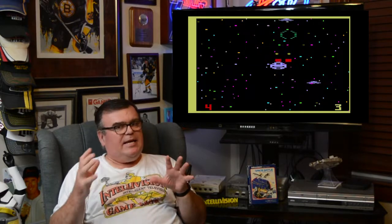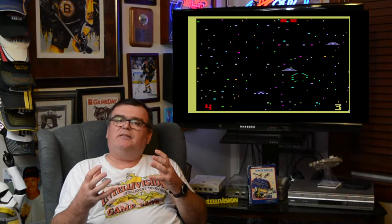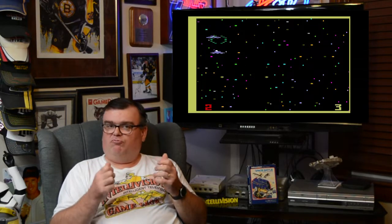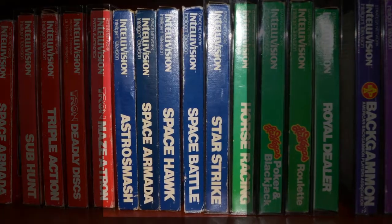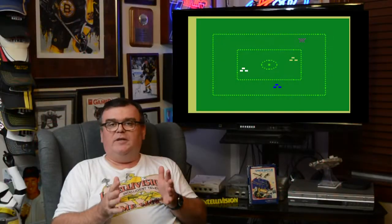At about the same time, they started making more and more space games for the Intellivision, so they created the Space Network. So to kill two birds with one stone, Intellivision decided to re-release Space Battle, no longer in the red box, but in a blue box, as part of the Space Network. And at the same time, they made it a more difficult version.